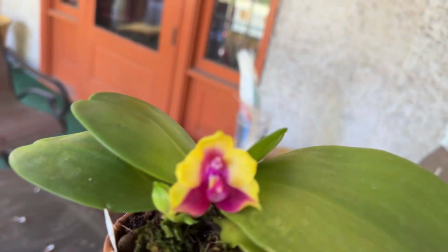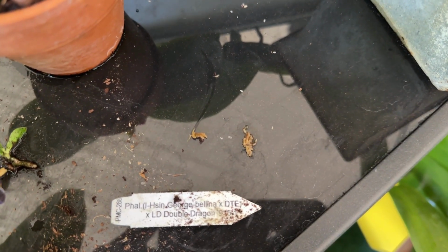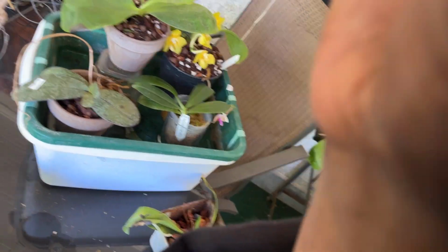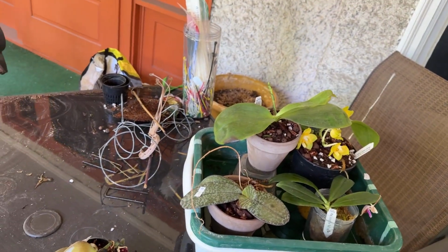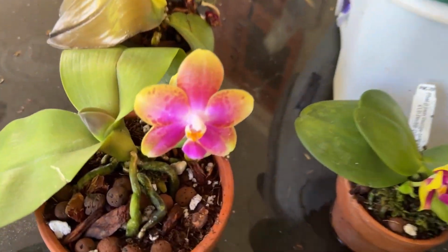And let's start with this beauty, which is Eastern George Berliner times Dragon Tree Eagle times Double Dragon. Lot going on there. Oh, and it does smell. Very much a Berliner. Very typical Samurai, Violacea, but you've got to put your nose up there, but at least it has a scent.